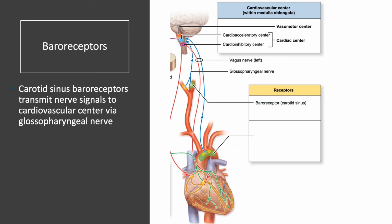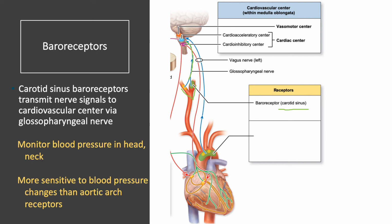Next, we have the baroreceptors within the carotid sinuses. If we look over here at the carotid artery, we can see where it branches. We have baroreceptors within those sinuses, and they transmit their signals via the glossopharyngeal nerve, which I'm highlighting here, and move up to the medulla. These are going to be important for monitoring blood pressure within the head and the neck.